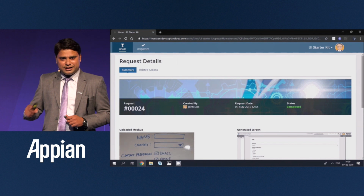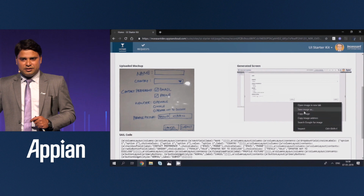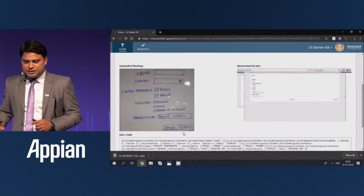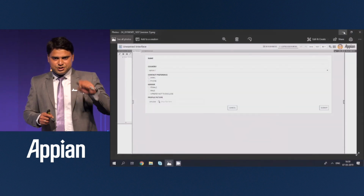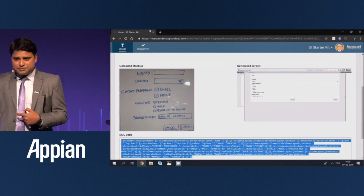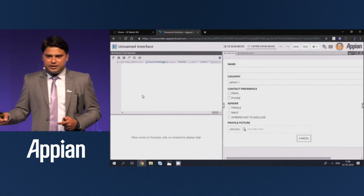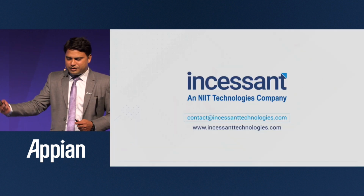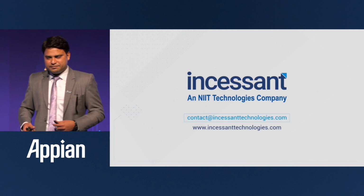It gives you a screenshot of how it's going to look like when it is implemented in Appian. So it's an image. You can store it in your repository or a Jira system. So right then and there in the session, you can show them that this is how it's going to look like in Appian. And for the developers to jumpstart the development, it also gives you the SAIL code, right? So the development team can copy-paste the SAIL code, and it gives you the structure. From there on, it's a starter kit, right? They can keep making changes and complete the UI.